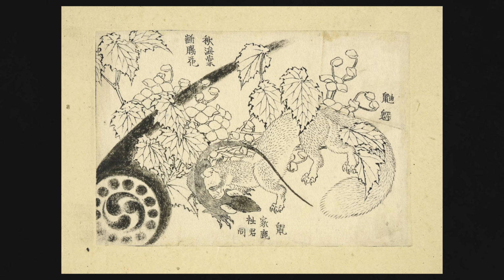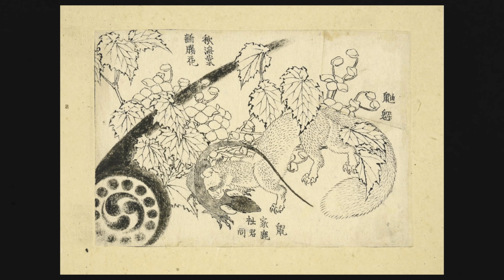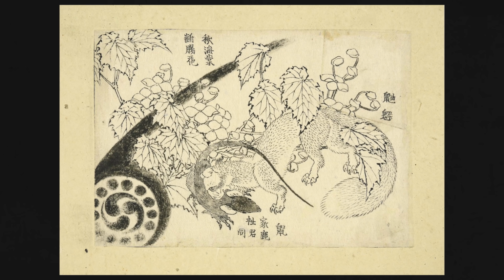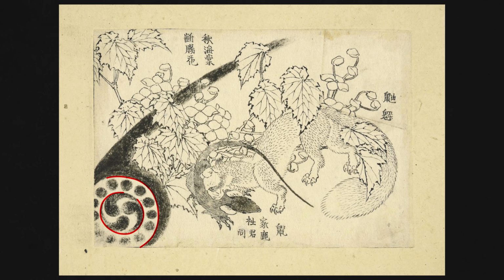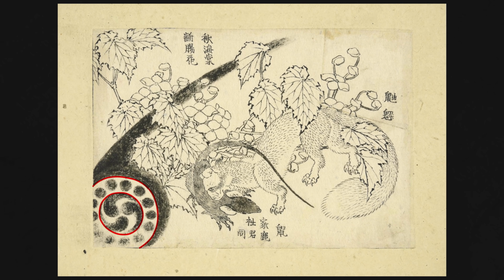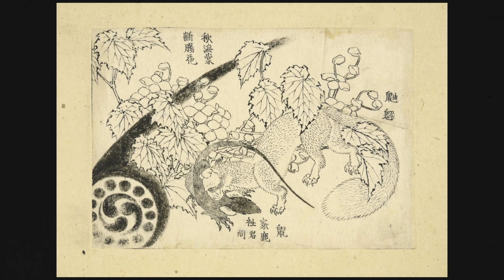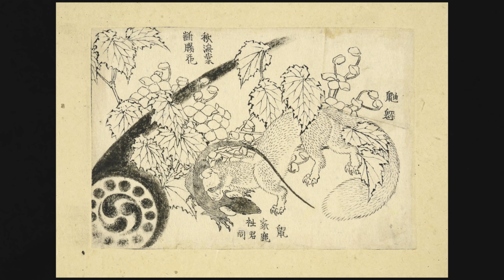Here, in the undergrowth, near human habitation, a weasel sinks its teeth into a rat beside a flowering begonia. The discarded roof tile, with a triple comma design, may place this animated scene in the vicinity of an official's residence or perhaps a temple, and it has something of the suggestion of nature red in tooth and claw.